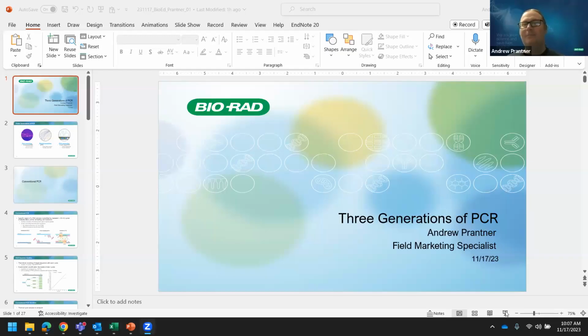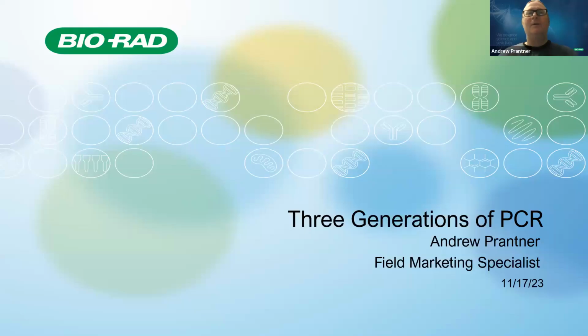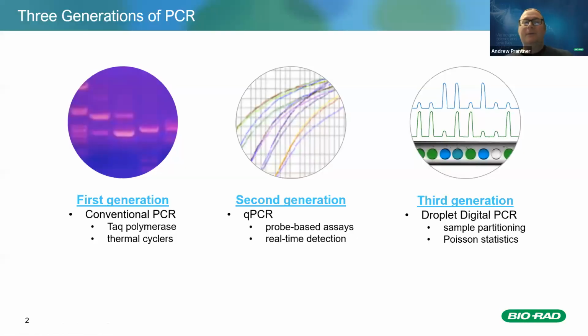All right, perfect. So I am going to start by talking about the background on 3 generations of PCR. The 3 generations are what I've been calling a first generation, which is conventional PCR, that most people are familiar with. That's when Taq polymerase and thermal cyclers came online. The second generation is qPCR, which evolved with real-time detection and probe-based assays. And then the third generation is droplet digital PCR, which then started using sample partitioning and Poisson statistics to get concentration. So I'll go through each of these briefly as we go.